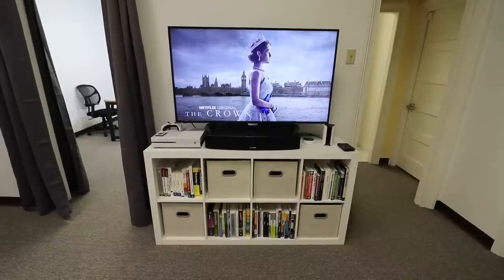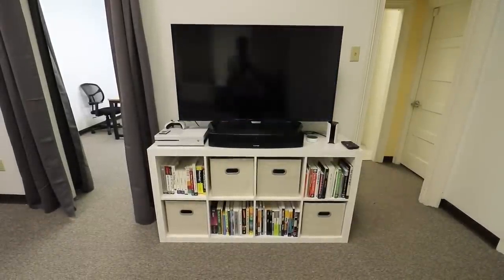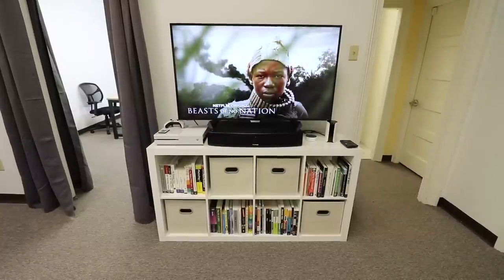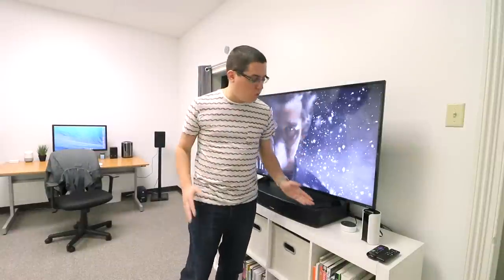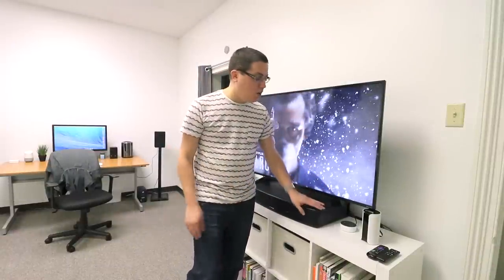Sitting underneath my Sharp TV is the Fluence AB40 sound bass, not sound bar, but sound bass. So yes, in other words, these things are designed for TVs to sit on top of. And guys, let me just tell you, it looks perfect in here. It just fits the width of my TV, little stands, feet or whatever down here, which is perfect.